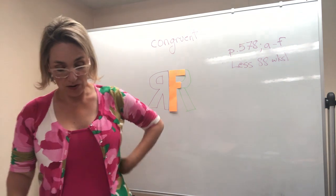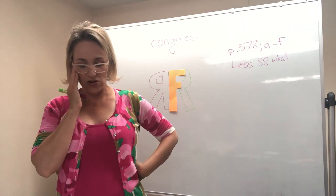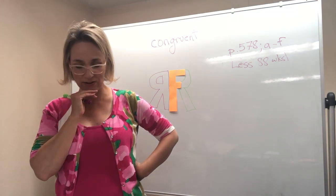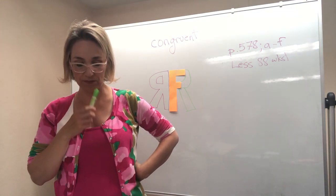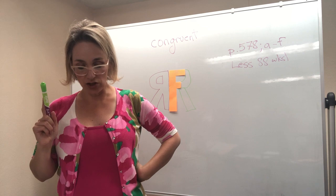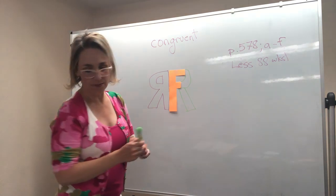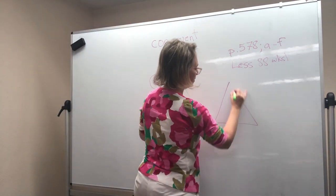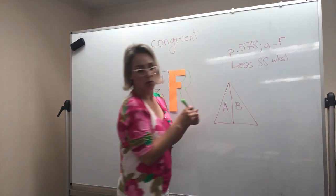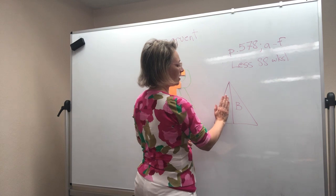Okay? The second part of your assignment is you're simply going to be looking at figure A and figure B, and you're going to describe what moves have been made between them to get A into B. So the directions say, name the transformation or combination of transformations that could be used to position A on triangle B. So remember, you're starting with A. The first one looks like this, and there's a line down the middle. This one says A, and this one says B. So what you're going to do is you're going to say, what transformation would you need to do to A to get it to be B?